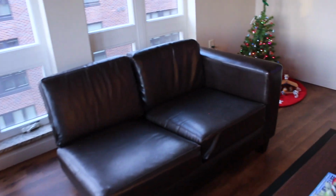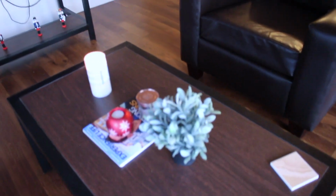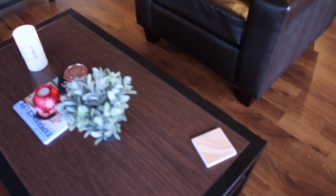So I'm just gonna show you guys basically like an overview. That's the TV. We have our little coffee table. I got the plant from IKEA. These are candles. This candle, I forgot where I got it from, but the other candle, don't really know where I got that from. We got these little coasters from the dollar store.